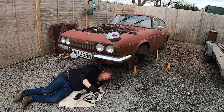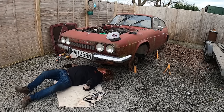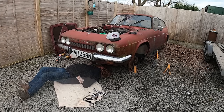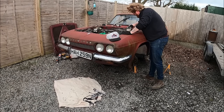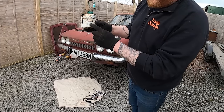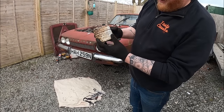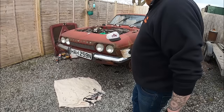Nice! Didn't even really get covered in oil. It's easy on your back. Look, it was only really rusty on the top. It was fine there. Should have just spun it round, left it on. Oh well.